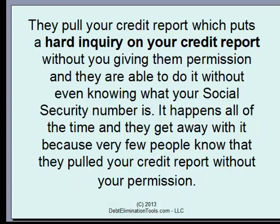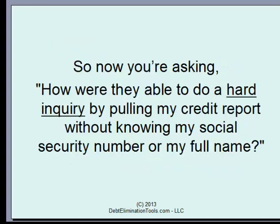They pull your credit, which puts a hard inquiry on your credit report without you giving them permission, and they're able to do it without even knowing what your social security number is. It happens all the time and they get away with it because very few people know that they pulled your credit without your permission. So now you're asking, how are they able to do a hard inquiry by pulling my credit report without knowing my social security number or my full name?